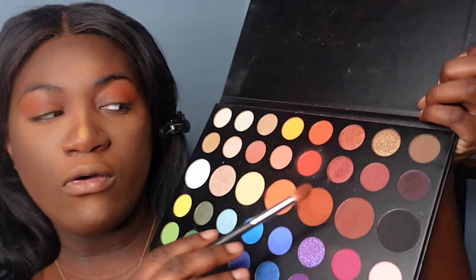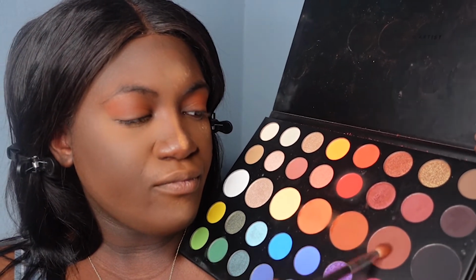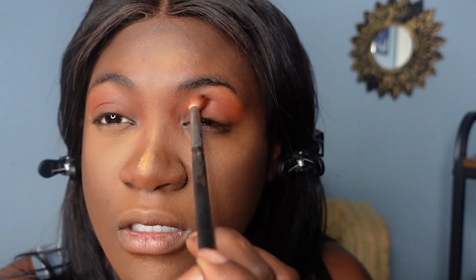And then if I'm feeling a little bit dramatic, I'll go in with this shade. You know what? Let's do that. Gotta bring out the dramatics for my girls. So I'm also gonna put that just in the very crease, same brush and everything. And it doesn't really do much, it just tones down the red inside the eyeshadow a little bit.